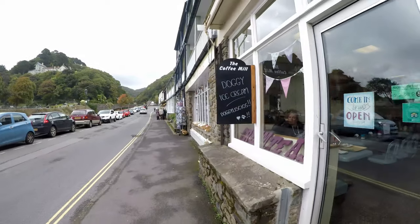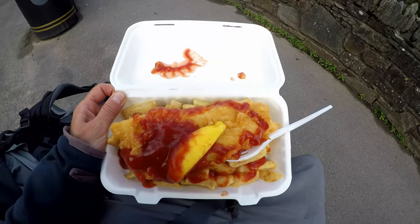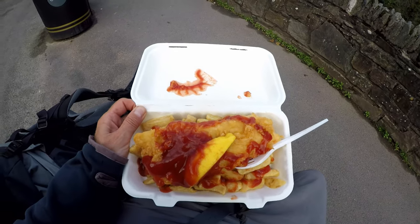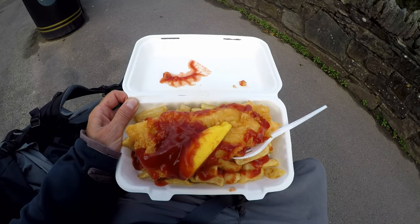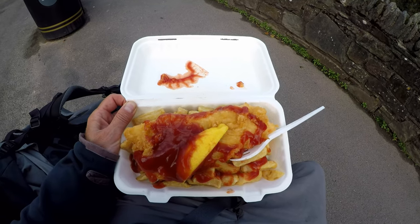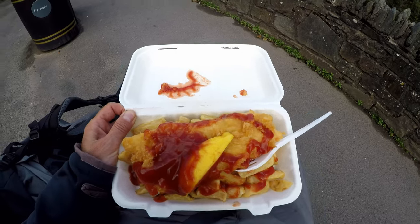Thanks. Doggy ice cream. Right folks, I'm gonna get stuck into my fish and chips. The chips were fairly cheap, £6.95, but I ended up paying £1.50 for a can of soft drink. What a ripoff.